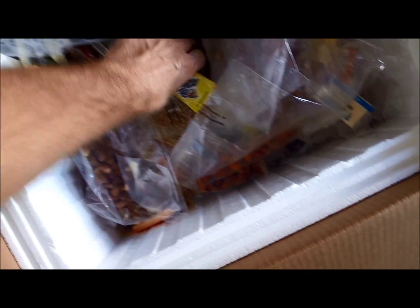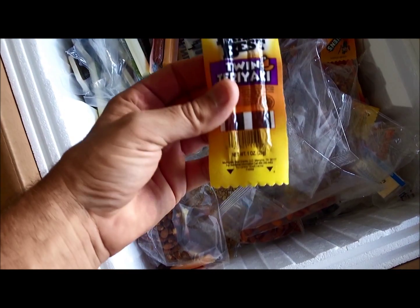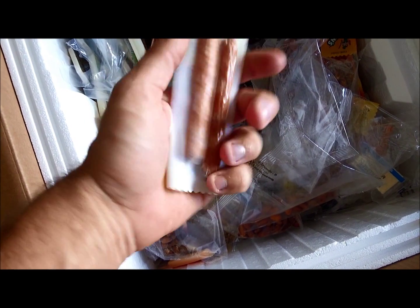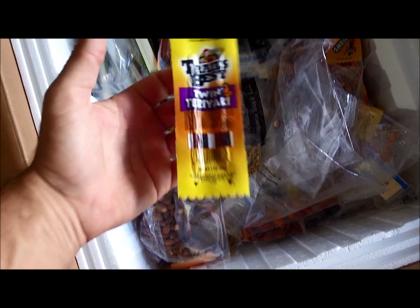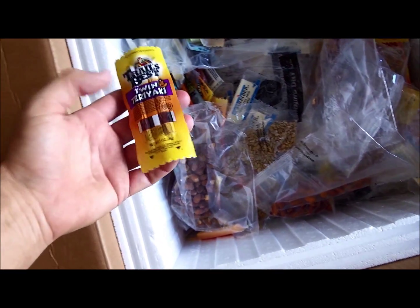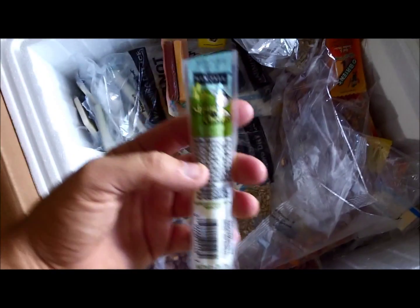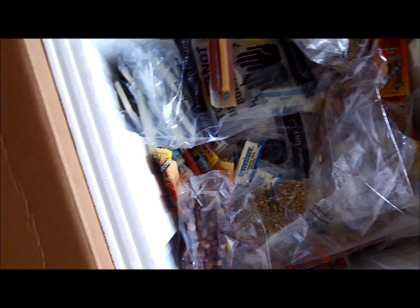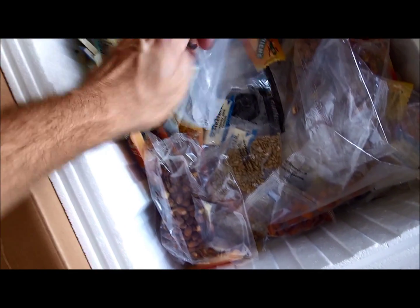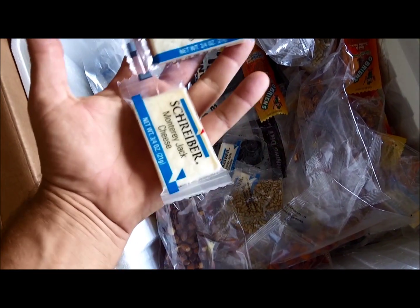These are some of the things, I'll just show you real quick. So these are like the meat sticks. I think you're allowed 2 of these per day, and if you look close, that's a 1 ounce package. So a lot of the stuff you can get yourself. That's not a problem. I mean, we can all buy string cheese in the store, right? But I will tell you, here's some other cheeses. I think you're allowed 2 of these per day.